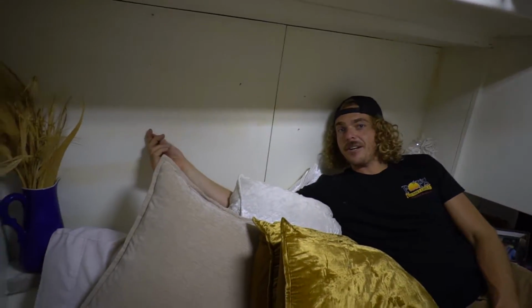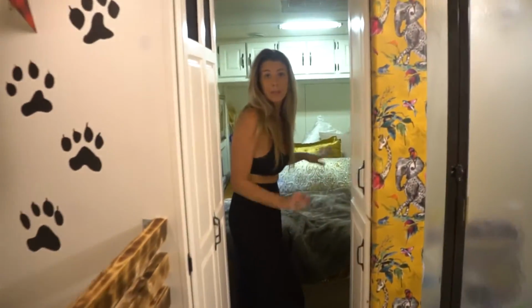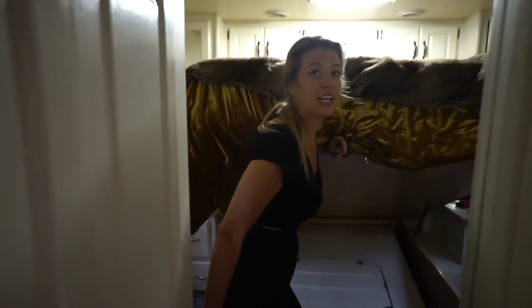Initially, this was a mirror, but we're not that freaky, so we took out the mirror. Most girls probably don't have to do this, but this is my bathing suit drawer. Welcome to my bathing suit closet and our engine.